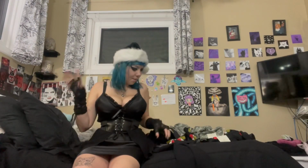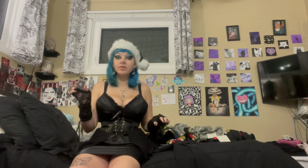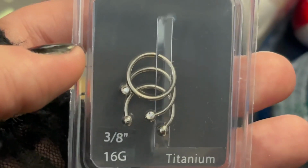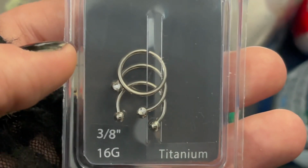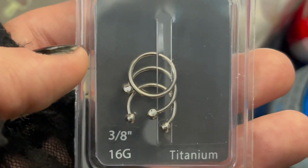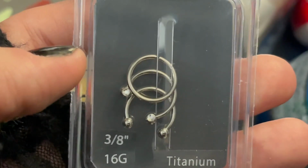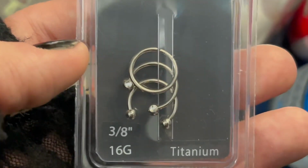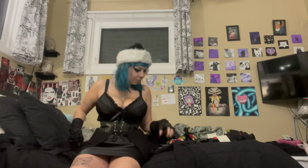Next, from my mom, I got a bunch of septum jewelry. So I got this titanium silver set. It has the horseshoe hoop one, the same one I have, just an extra one, which is always good to have. And then it has one the same way, but it has little gems on the balls, super cute. And then just a full hoop. And it's always great to have titanium jewelry because that is the highest quality metal you can get for piercings.